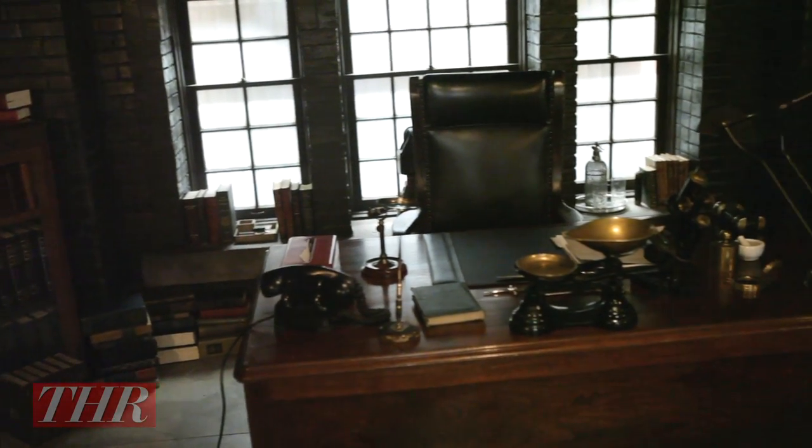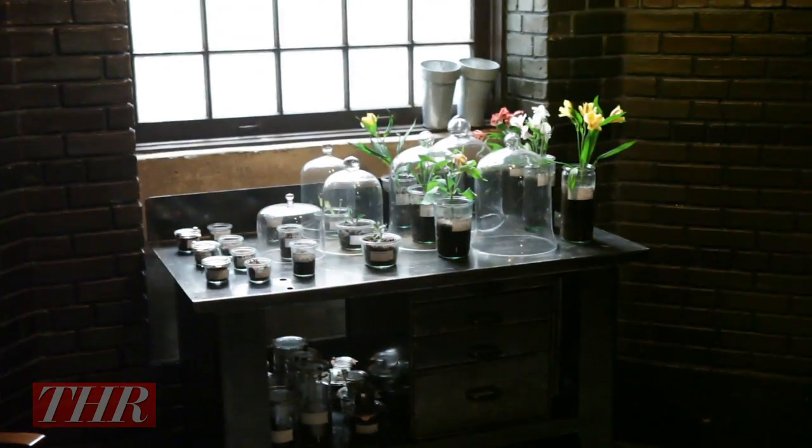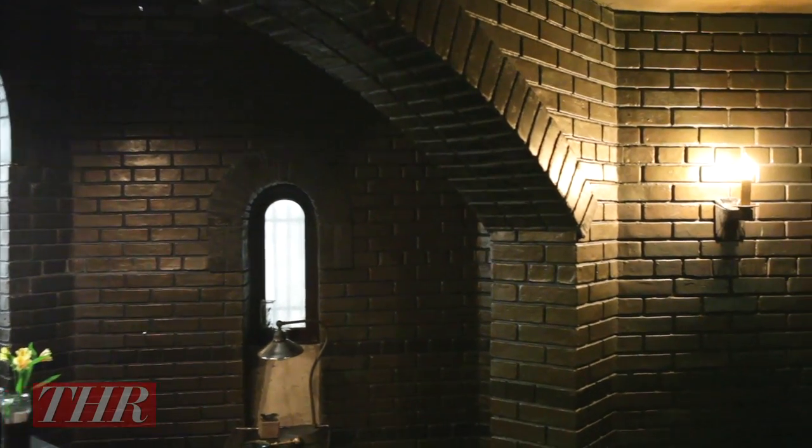So this is Dr. Arden's office. He's sort of a man of science, but it's grotesque. He's making these monsters out of otherwise fairly normal people. Like the rest of the asylum, it's very dark.